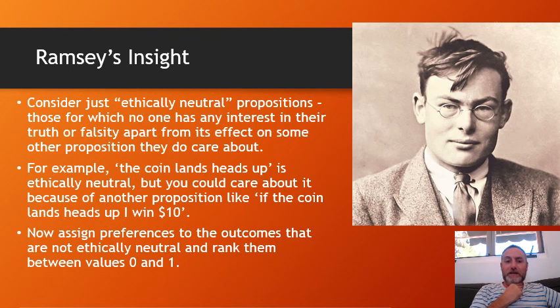What that means is it's something that could be true or false, and you have zero interest in whether it's true or false, apart from whether it has any effect on something else you do care about. So, for example, rolling a dice and flipping coins, these are ethically neutral things.